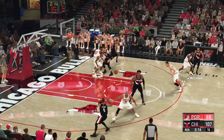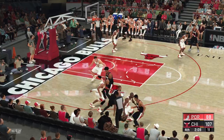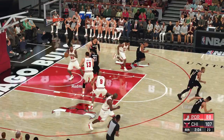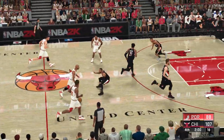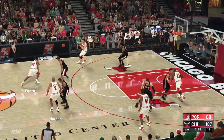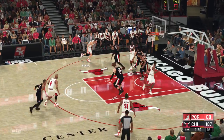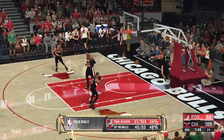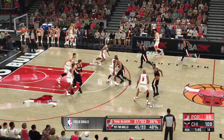McCollum deciding where to go with it. Lillard against Harper. Pulls it from the elbow. Lillard misses. The Bulls leading by 19. And here is Harper. Pass to Pippen. Now Jordan. Some nice ball movement by the Bulls. Those interior passes can be dangerous sometimes, but if the timing is good and you execute it there, you can get easy hoops.